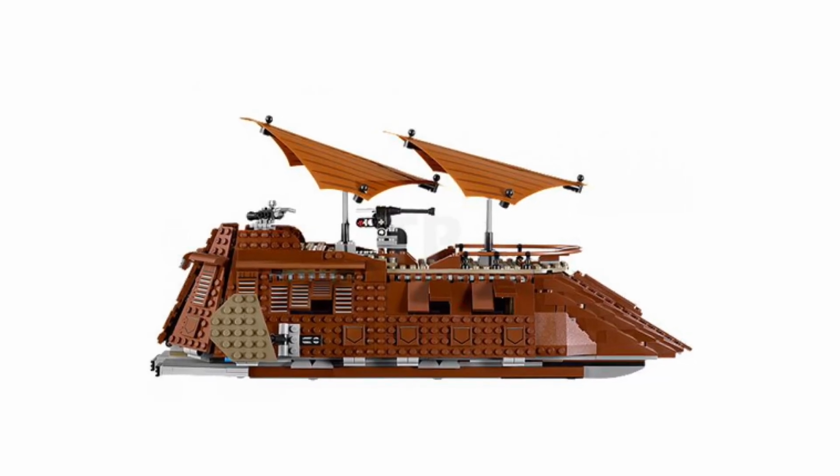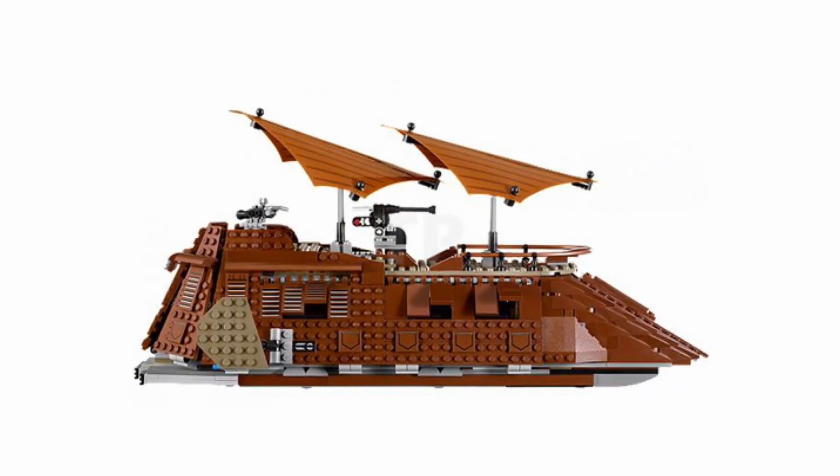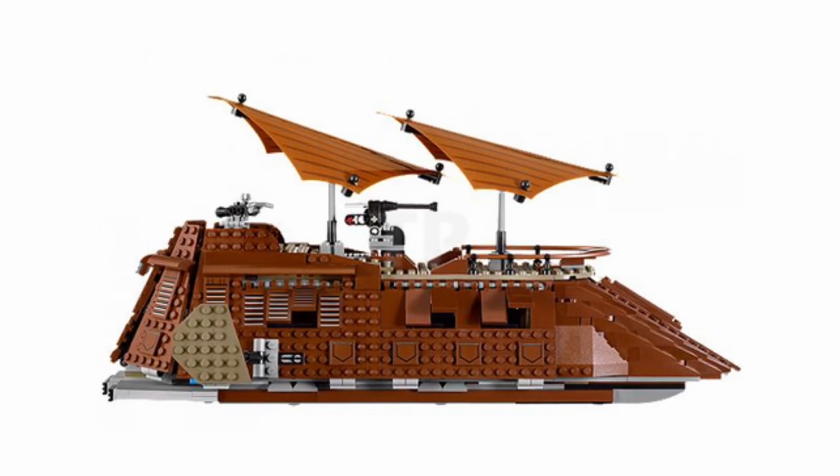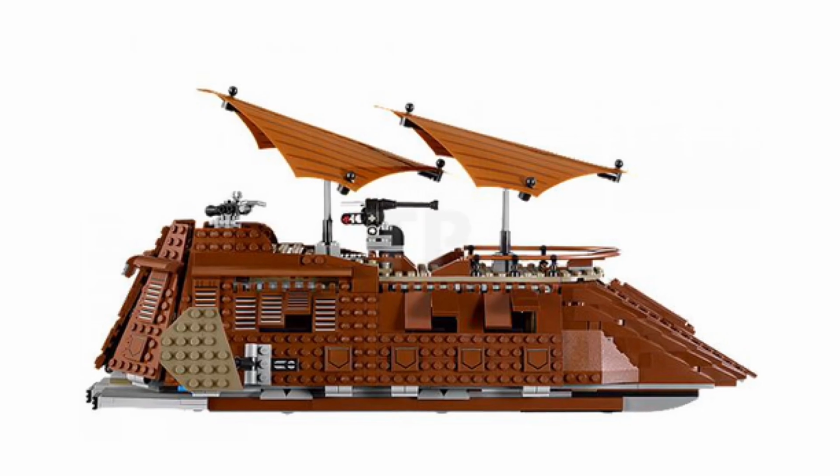I think a lot of people really hated LEGO for doing that, and I really didn't like that myself. I didn't buy the Venator, but I think a lot of people would have bought it in the first week due to the fact that if it had included a brick-built gift with purchase.